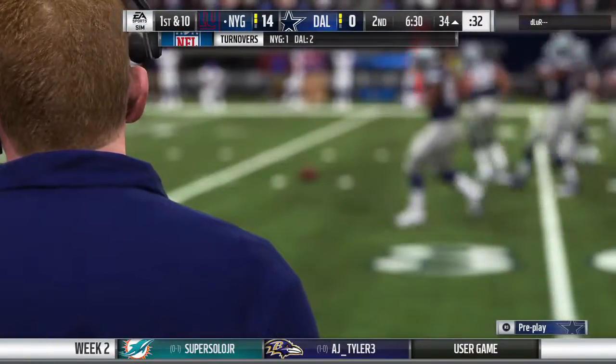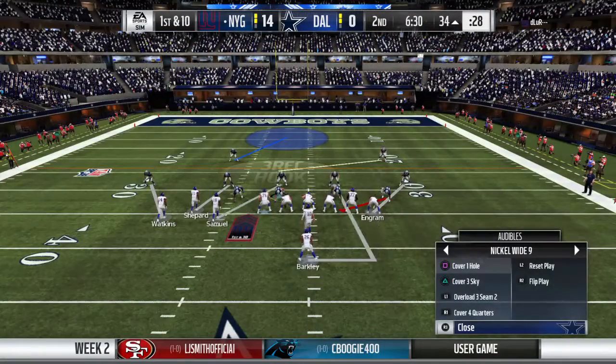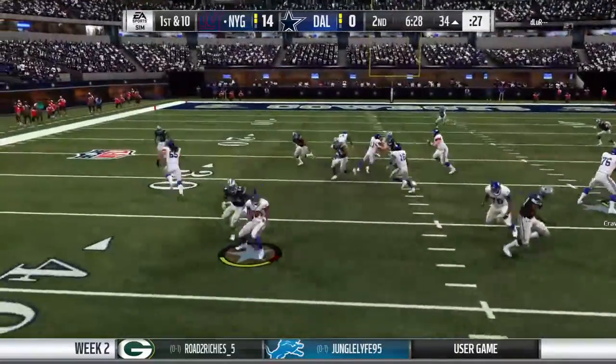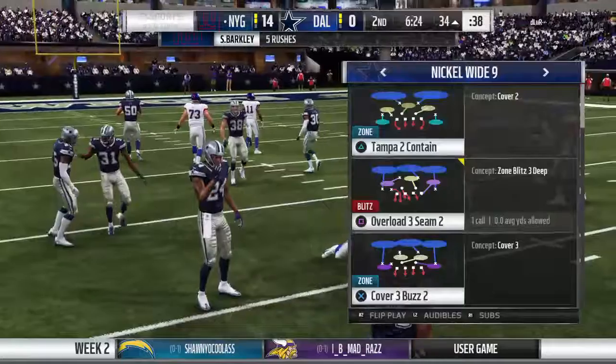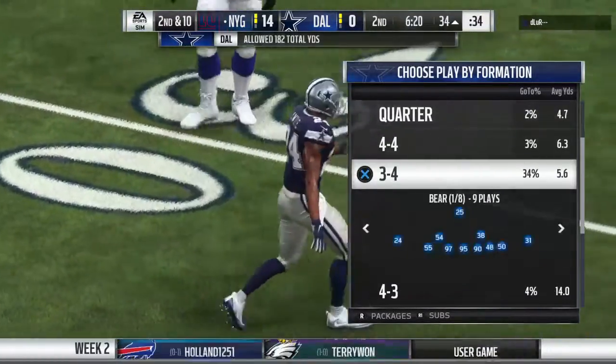From the 34 now, here's 1st and 10. A first down carry for Barkley, and nothing doing. He's immediately taken down at the line of scrimmage. Call it no gain on the play, and it'll be 2nd down.